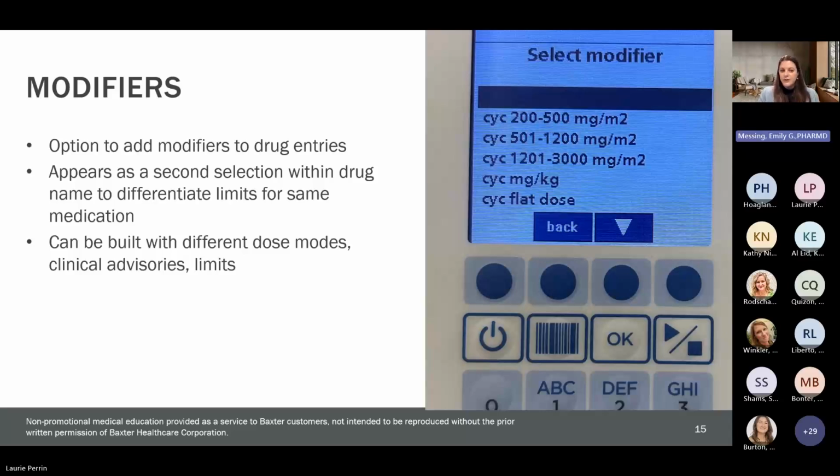For example, if they meant to choose a dose of 200 milligrams per meter squared, and they hit that 0 an extra time and typed in 2,000 milligrams per meter squared, if this was just one drug entry, there wouldn't necessarily be any warning to the end user to say, hey, are you sure you want to give this dose? You've typed in an extra 0. So this is a way that we've found we can keep our limits a little tighter, and we'll do assessments of what doses could be used in each of these different dosing modifiers to try to keep them as narrow as possible.